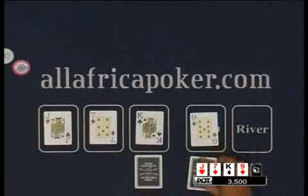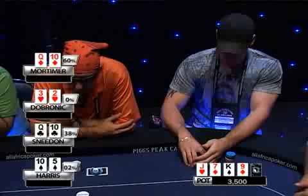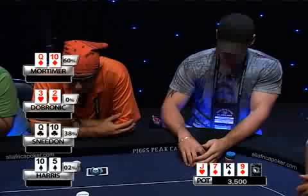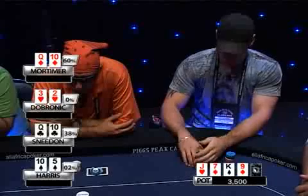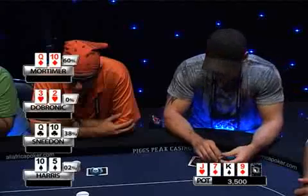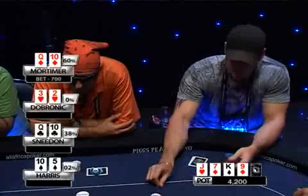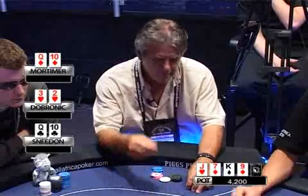The turn will bring the 9. Now, that makes the nuts straight for both Mortimer and Sneedon, but Mortimer's got the flush draw as well. Now, for those of us that don't understand what exactly is happening here, Mortimer and Sneedon both have the nuts. Now, the difference is that Mortimer is what they call free-rolling. He can't lose this hand, but Sneedon can.